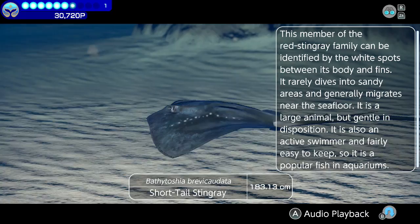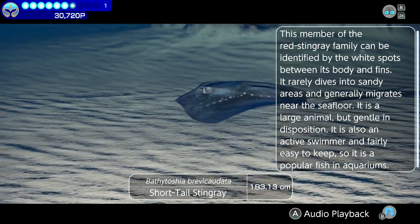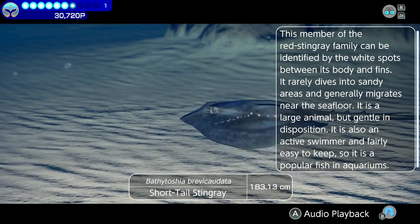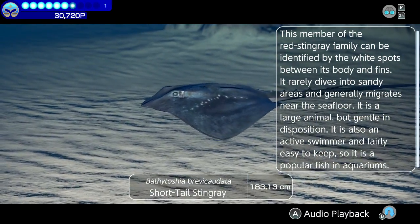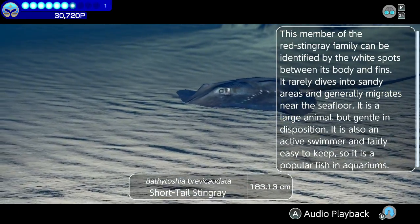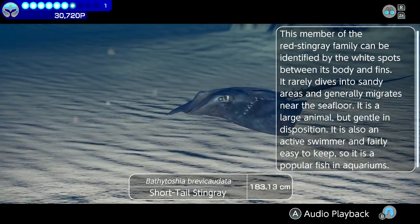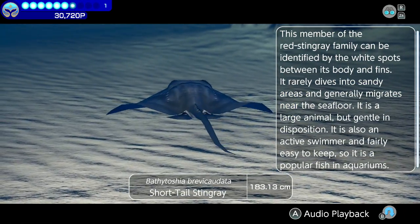Short-tail stingray. This member of the red stingray family can be identified by the white spots between its body and fins. It rarely dives into sandy areas and generally migrates near the seafloor. It is a large animal, but gentle in disposition. It is also an active swimmer and fairly easy to keep, so it is a popular fish in aquariums.